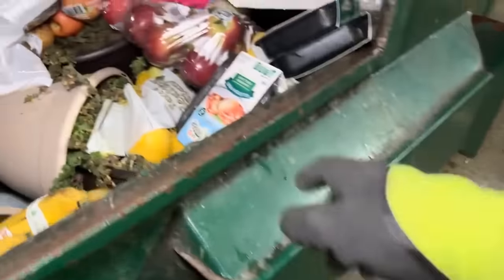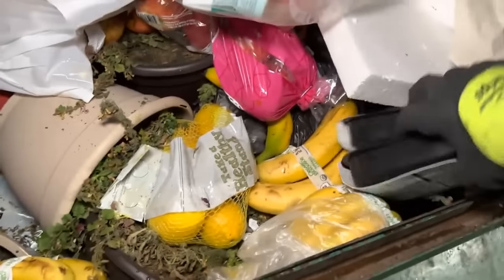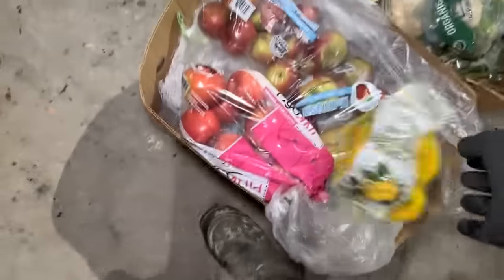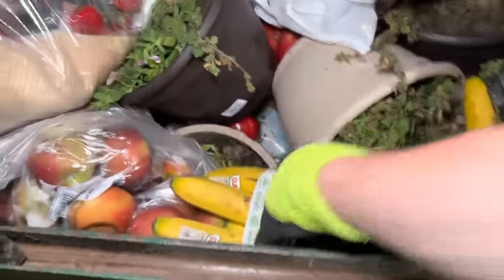What else? Ooh, there's something on me. Out of our way. Ooh. More gala apples. Oh, wait. No, those are Macintosh. Macintosh. These nastiest things out of here. Ooh, pink ladies. Very nice. Got some big old lemons. We got some bananas. Take those. Those are really nice. Wow.